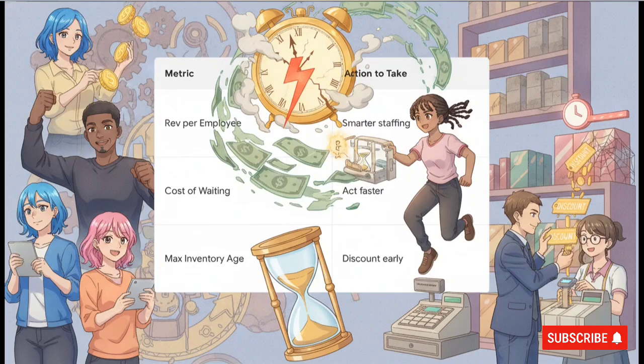Finally, max inventory age. This is literally cash tied up on your shelves. You've got to decide the absolute maximum number of days you'll hold a product before discounting it or bundling it. You need to convert that stale inventory back into cash before it completely loses its market value.